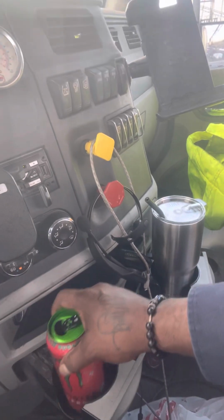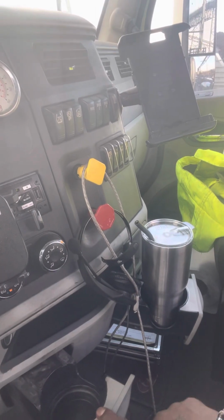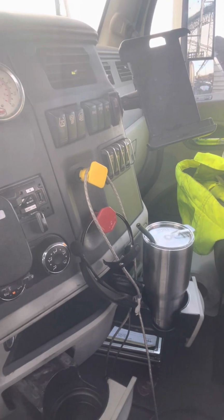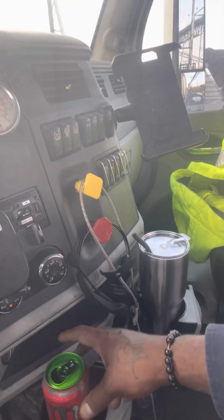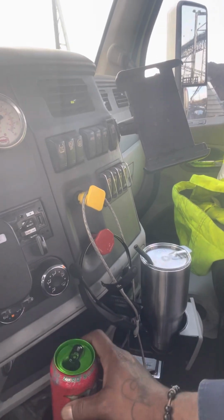You see, look, you got the gaps on the side. These things do not hold a bottle of anything. If you have a bottle of water, a pop, you hit a bump, it's coming off the sides. It's flying out of there. Even this can of Monster, look, it's almost empty now, but if I hit a bump or take a turn too sharp, it'll come all the way out. If this was empty, it's coming all the way out.